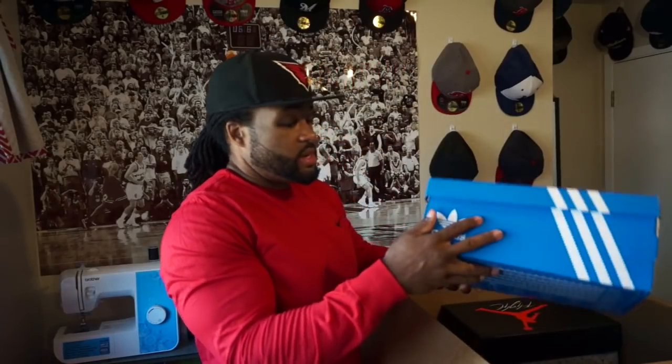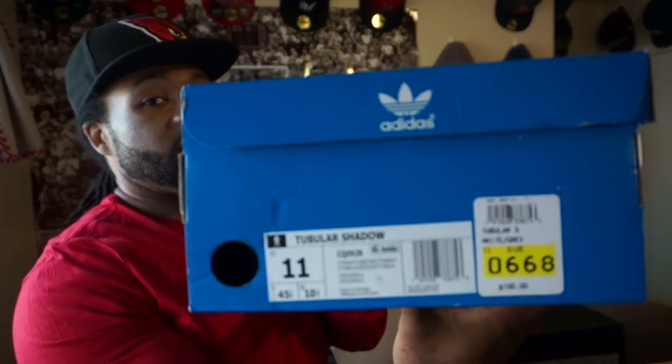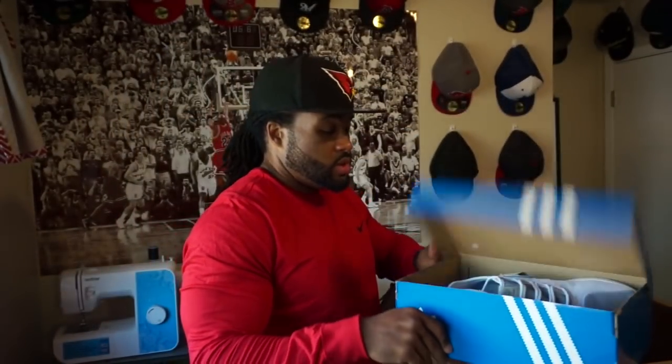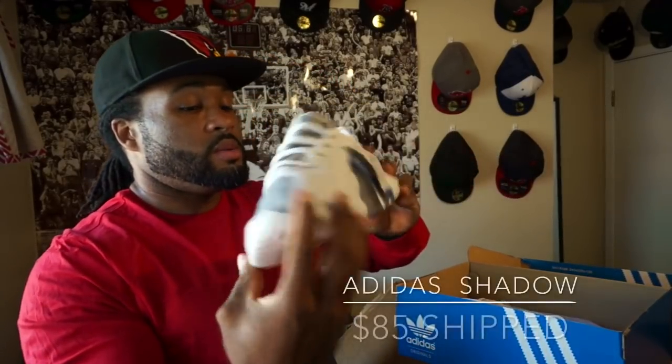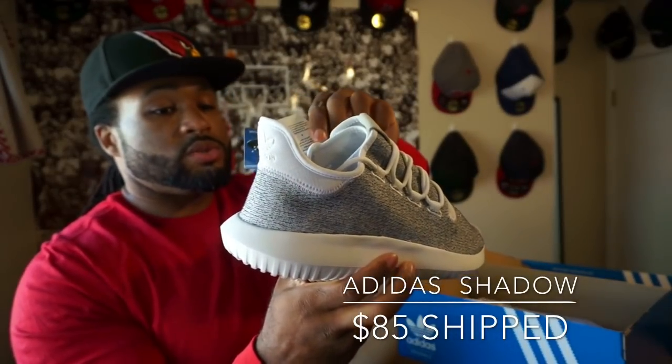I can already see, I'm gonna get this out the way. We got a size 11 Adidas Tubular Shadow. Alright, they dead stock, so that's a good thing. Pretty nice shoe. Just a pretty basic running shoe.